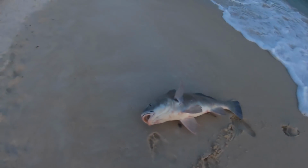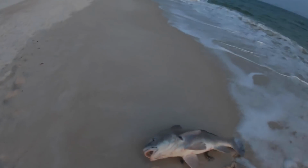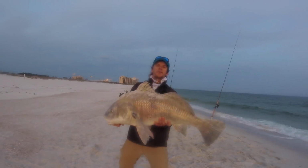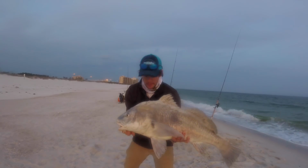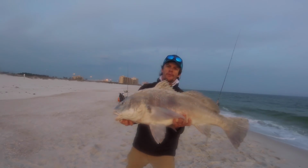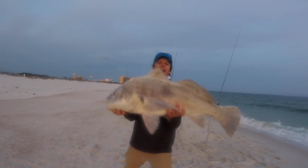Oh. Woo! Check him out. Oh, he's got a remora on him. There you go, 2-for-1 special. She's bigger than I thought. She's pretty heavy. Pretty big girl. Good way to end the day. Not what we were going for, but always fun. We'll get her back.